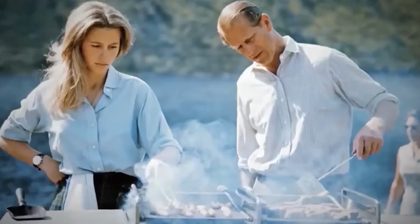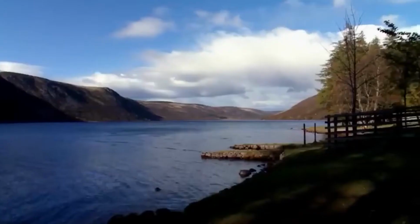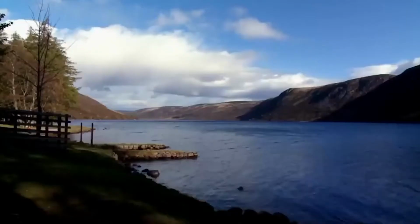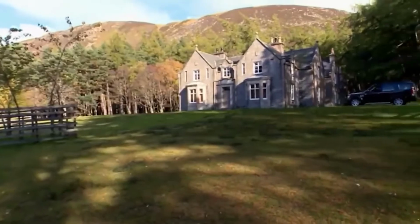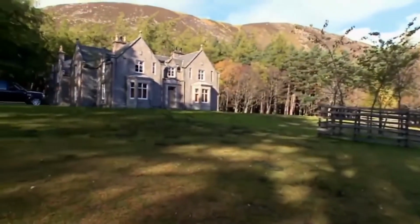In recent years, this lodge has been a favourite spot for royal picnics. And sometimes they open it to non-royals. One of its outbuildings is a bothy, a resting place for hikers. So it's the only royal residence where you can drop in to sleep for the night for free.